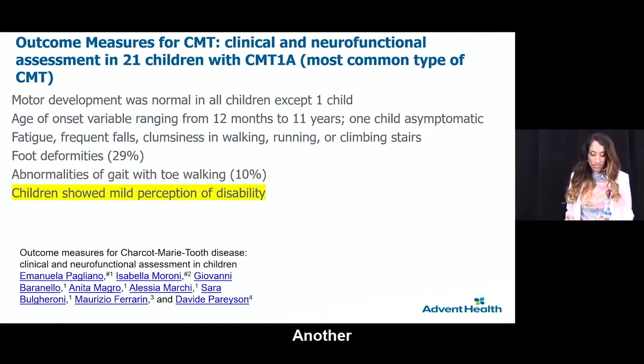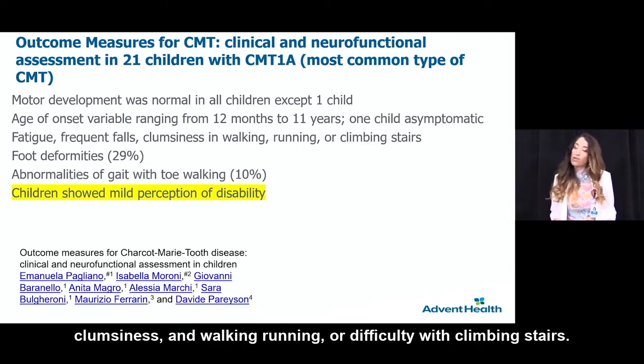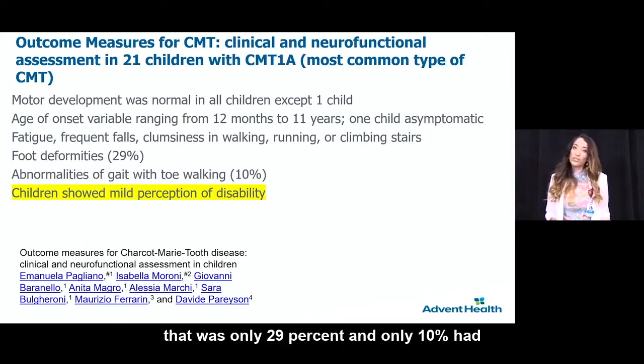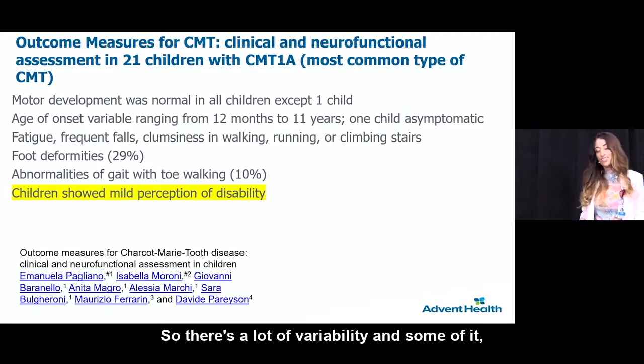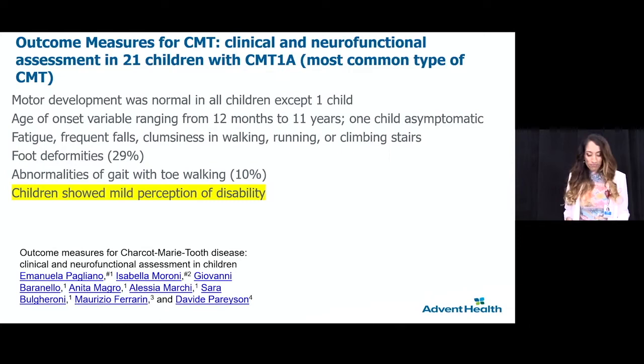Another type of presentation, some kids had different types, and they presented with fatigue, falls, clumsiness in walking, running, or difficulty with climbing stairs. It's interesting to know that some children had foot deformities, but that was only 29%, and only 10% had abnormalities with gait, so that they presented with toe walking. So there's a lot of variability, and some of these patients can be very mild, and it's very reassuring.